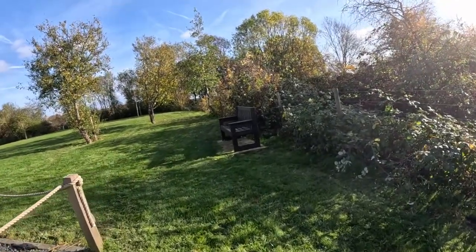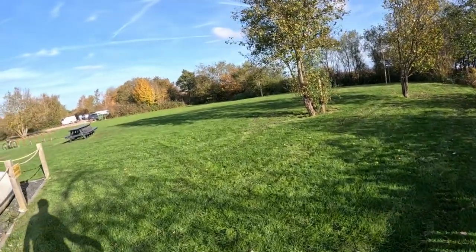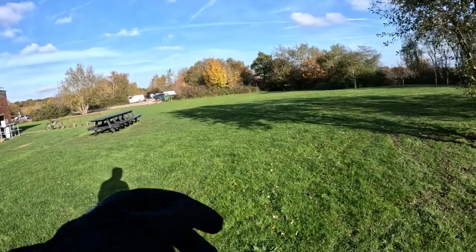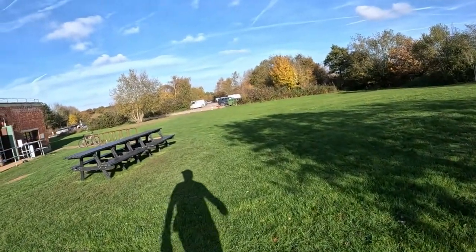There you go. Let's have a little look around the area, making sure we keep away from the people that are enjoying their tea. Some dog walkers walking the dogs, very popular area for walking the dogs.